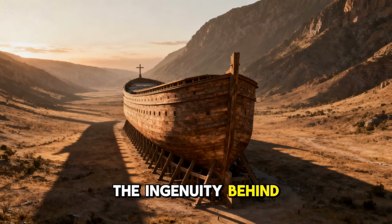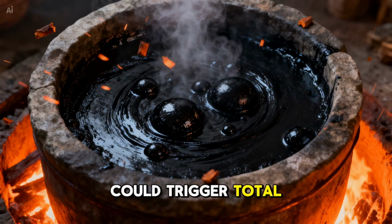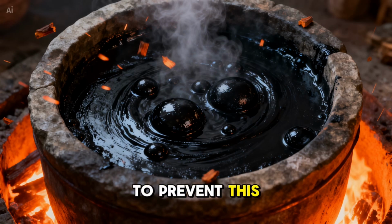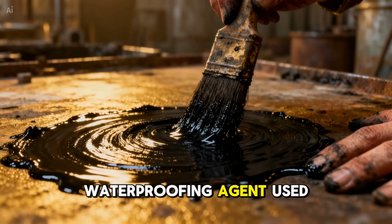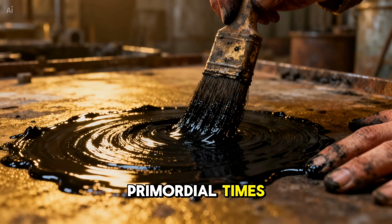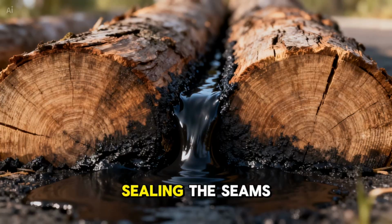The ingenuity behind the materials did not stop with the choice of timber. Imagine a wooden vessel as large as a football field. Even a minor leak could trigger total disaster. To prevent this, Noah utilized a technique ancient engineers called coating with bitumen, or natural asphalt, a premier waterproofing agent used since primordial times. This substance was applied over every single square inch of both the interior and exterior of the hull, sealing the seams between the wooden planks completely.